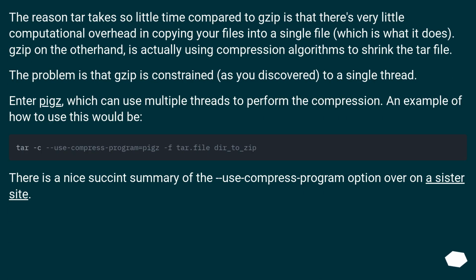The reason tar takes so little time compared to gzip is that there's very little computational overhead in copying your files into a single file, which is what it does. Gzip, on the other hand, is actually using compression algorithms to shrink the tar file. The problem is that gzip is constrained, as you discovered, to a single thread. Enter pigz, which can use multiple threads to perform the compression. An example of how to use this would be: there is a nice succinct summary of the use-compress-program option over on a sister site.